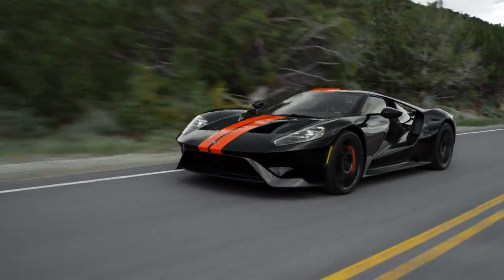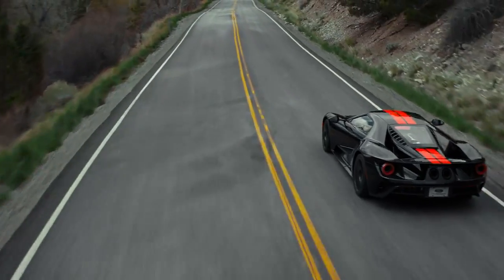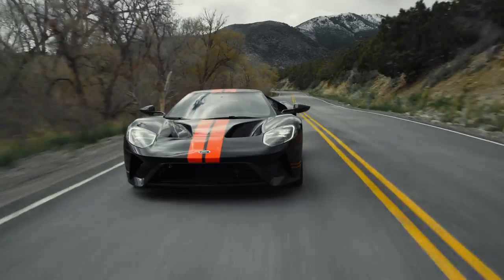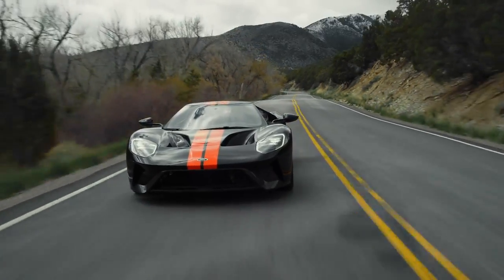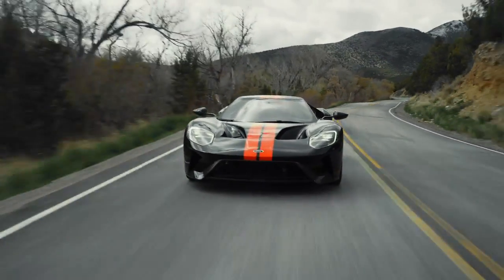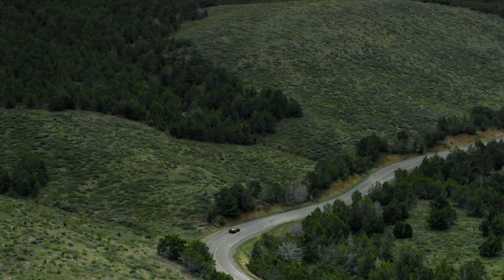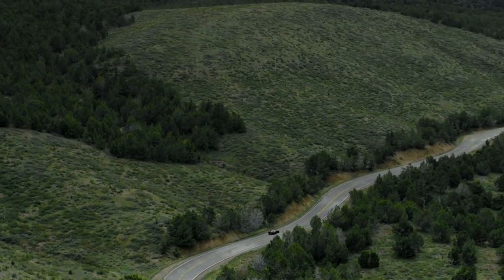The V6 proved itself, and much of what went into making the race car ended up in the GT road car too. And it's not just supercar owners who benefit. The downsizing technology is making its way into more and more regular cars. So the next time you hit the gas, you can thank the efforts of engineers for the performance that you get.